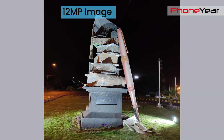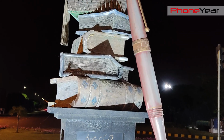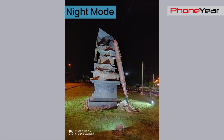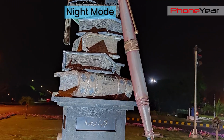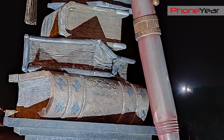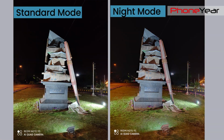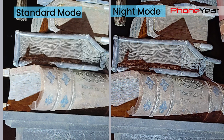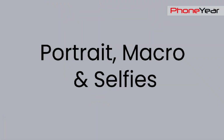Even if the subject is getting good light, the standard mode, AI and 48MP don't do a great job while dealing with the light source. Once again, the night mode or the HDR mode are the best modes for getting a nicely exposed and well detailed picture. Look at this image, the standard mode takes a good shot, but the night mode further refines the details and colors and corrects those areas which were overexposed earlier.